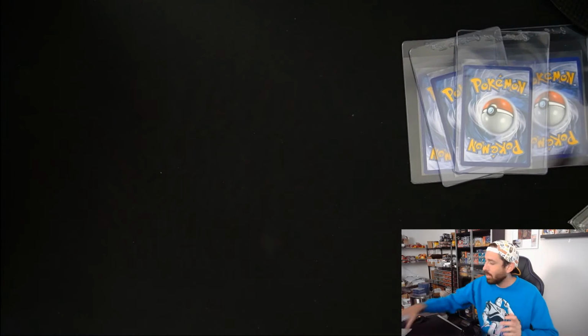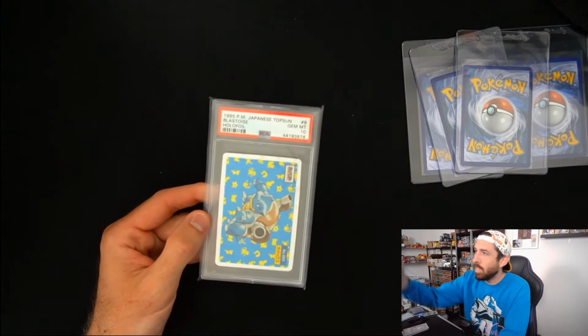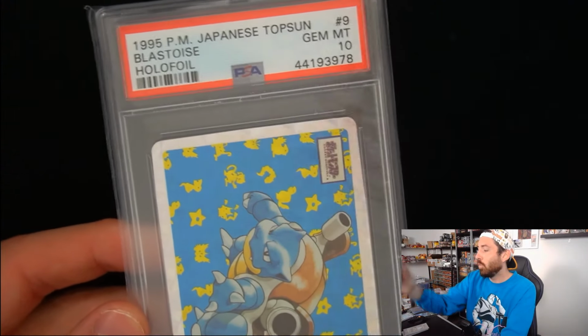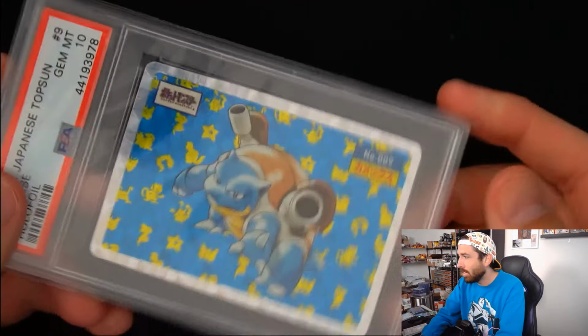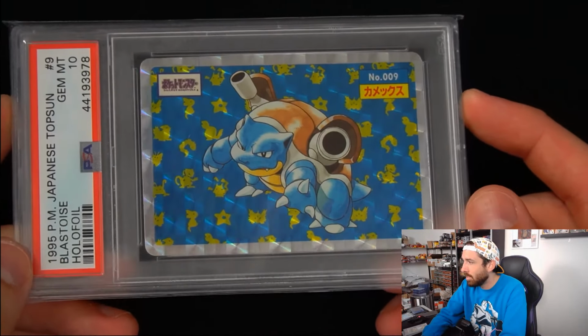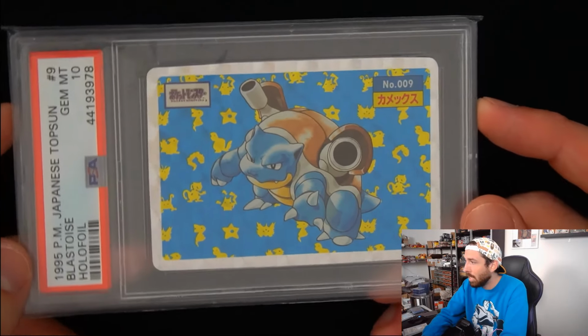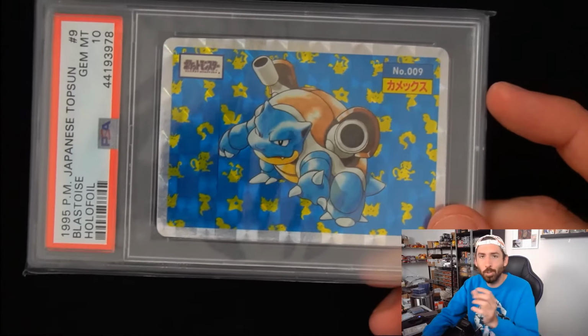First, we're going to start with some PSA cards. First card right here. Let's zoom this bad boy in. We've got a PSA 10 Top Sun Prism Blastoise. This is a very difficult card to get in a 10. Any of these Top Sun Prisms are very difficult. They're so fragile. They're so flimsy.